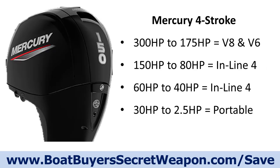The Mercury 4-strokes, they're 300 to 175 are V8s and V6s. Very, very strong outboards. Their 150 to 80 is the inline 4. Their 150 is probably their most popular engine and probably the most popular outboard size engine right now, especially with all the tri-toons putting a 150 on and having nice performance out of that. The 60 to 40 is an inline 4, and their 30 to 2.5 is their portable.